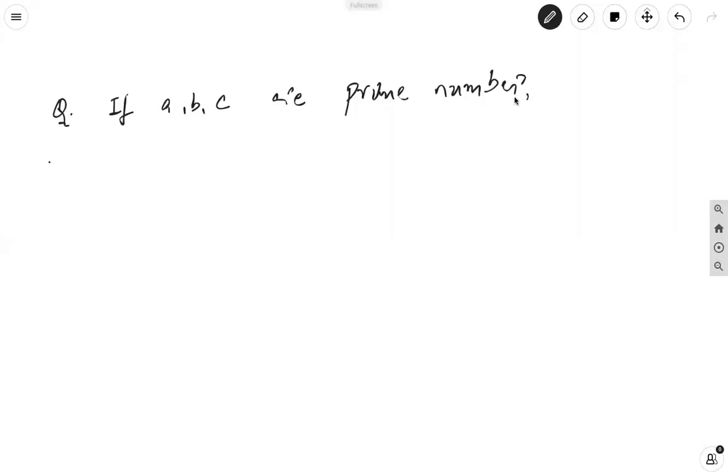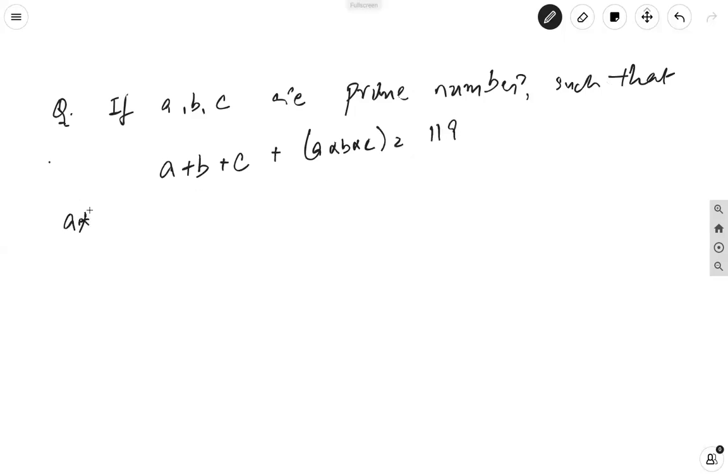If A, B, and C are prime numbers such that A plus B plus C plus A into B into C is equal to 119, what is the value of A into B into C?